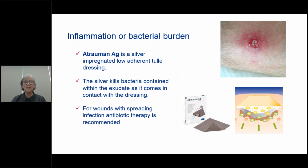There are many silver dressings on the market today, and it can be very confusing. Some contain a higher level of silver than others, and some are absorbent and some donate silver to the wound bed. So it's really important to go through and research each of the silver dressings that are available so you know which one is right for you.